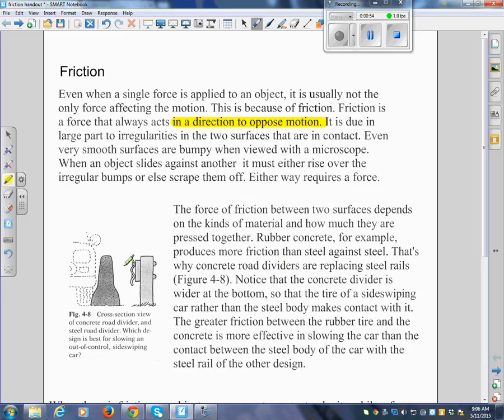Now, you probably don't see these very much anymore. Can anyone tell me where one of those kind of things exists? Bridges, usually on older bridges on secondary roads or even gravel roads, right? That was common in the 1970s. This is much more common now, especially on larger bridges and main highways. Why is this more effective than this? It's flared out at the bottom like this, and so the concrete touches the rubber, way more friction than the body of the car rubbing up against the steel sideways.